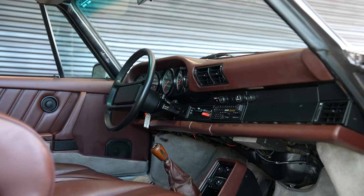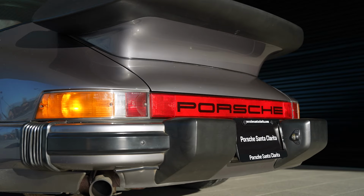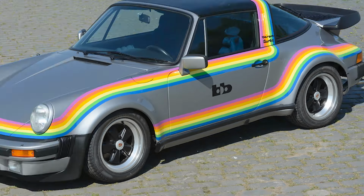This one has the M491 spec, so we can get that great turbo look with the wide body and the spoiler for a specific reason, and that is we're doing a bit of an homage to the BB Targa Turbo, but we're not doing a turbo. We're going to do something a little different.